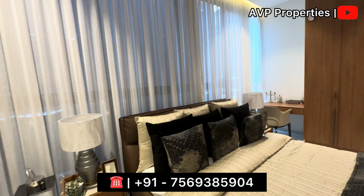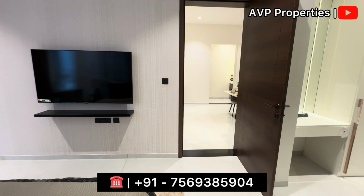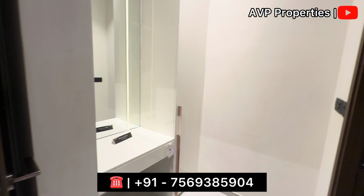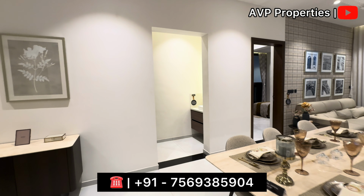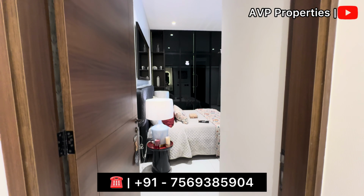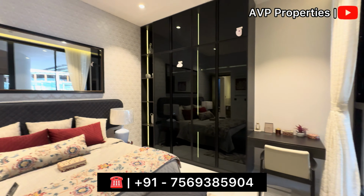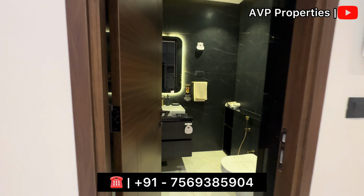This project handover is by December 2028, and it is close to Charminar, Golconda, Airport, Rajendra Nagar, Gachibowli, Banjara Hills, MGBS bus stand and PVNR Express Highway. It is very close to all corporate hospitals, schools, malls, and hotels, and for your daily needs you will get all kinds of transport. Also close to the IT hub, Hi-Tech City, and Gachibowli financial district.